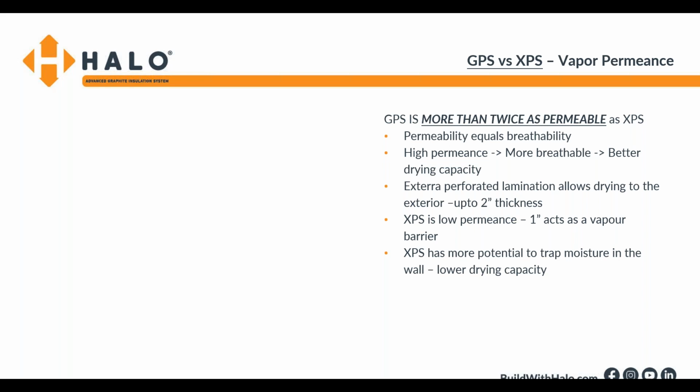So with XPS, there is more potential to trap moisture in the wall, and because of that, have a lower drying capacity.